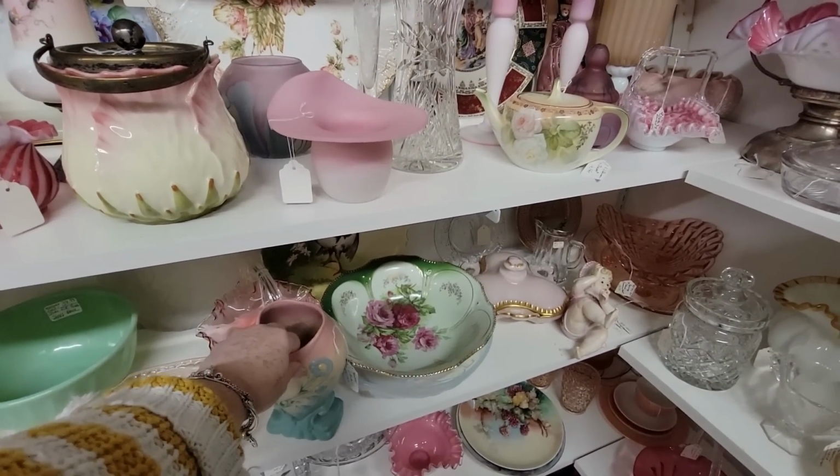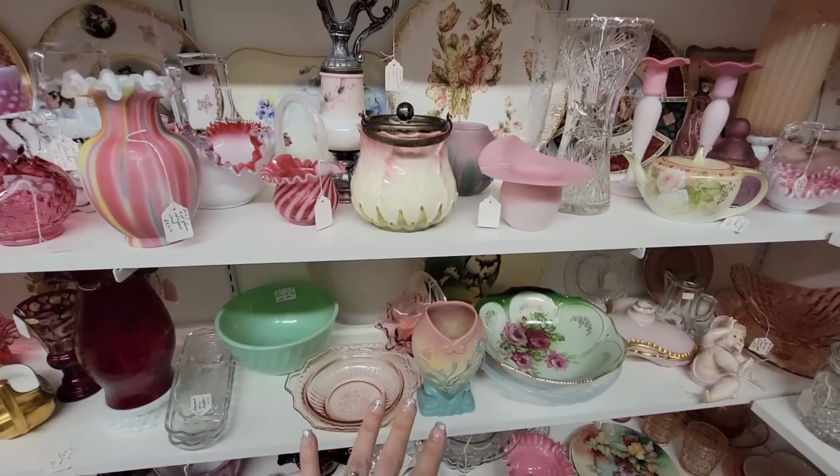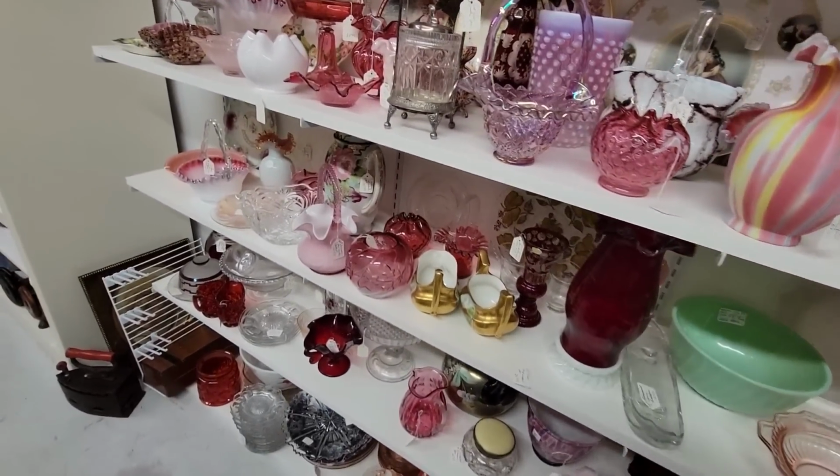Piece of Hull, which I think is just as pretty as Roseville and Weller, but for some reason it doesn't sell for as much. I think it's just as pretty.